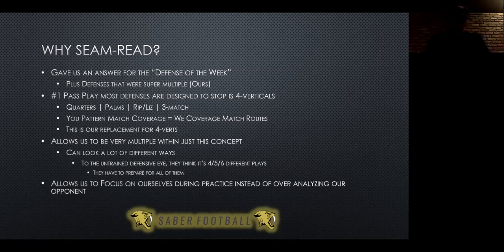It's also really good against defenses that are super multiple and move around a lot. I'd throw our defense into that. I'd say our defense is probably the best I've ever seen at stemming around and moving guys to different spots. Before I was at Franklin, I was the OC down at Kenosha Indian Trail, and in order to beat these guys we had to have these kinds of plays, because we never knew what they were going to line up in or how they were going to defend us.